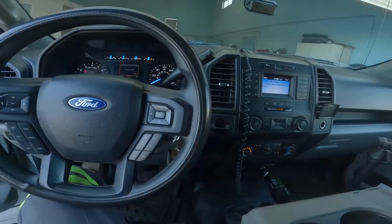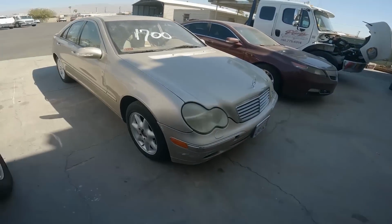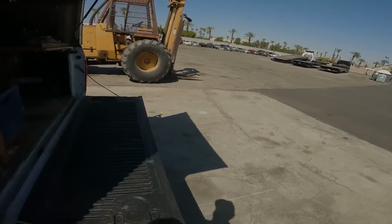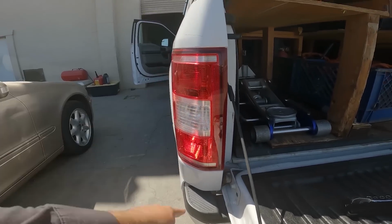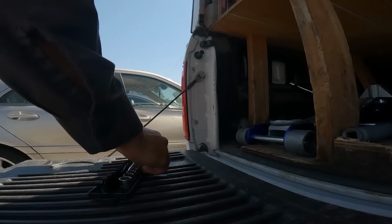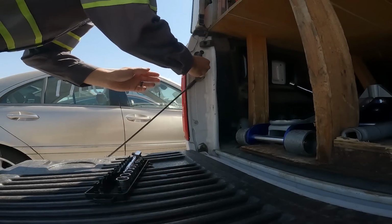And if we go to the back here, let me take a look, we can realize that only one of the lights is blinking. Both of these should be blinking. So I'm gonna pop this open really quick and see if we can fix it.